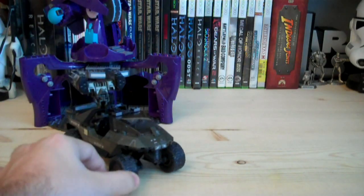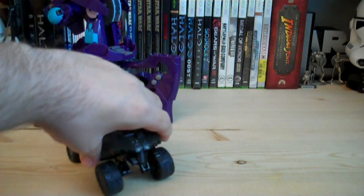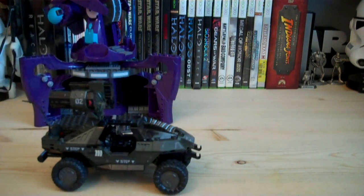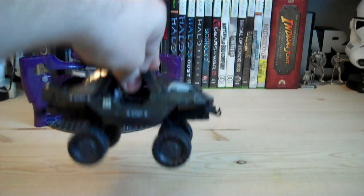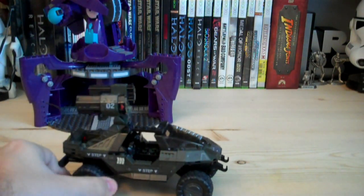Each one of the wheels can individually rotate if you want to. And of course, they do have suspension, so each one of them can be individually moved around for different types of terrain and whatnot. It can actually remain level, so that's really cool how they did that. So there's just an example of the suspension. Really cool Warthog, and I really like how this one turned out.